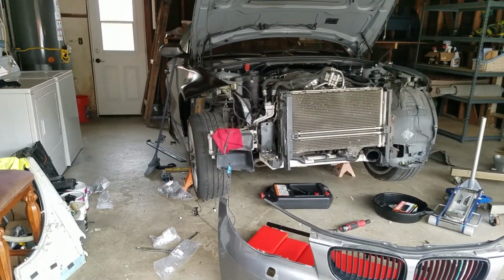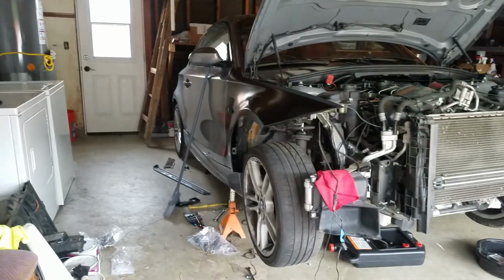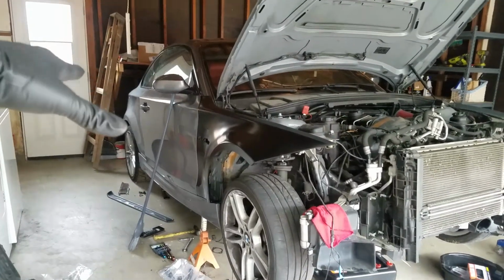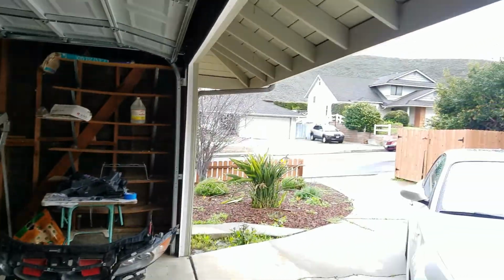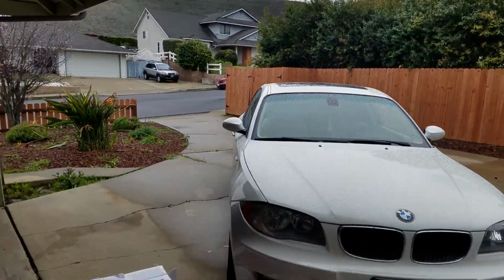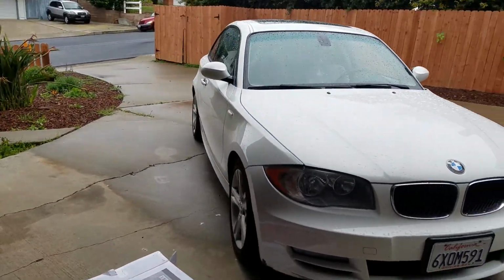So I'm going to go ahead and start talking about the car. Like I said, I picked this thing up for $13,900. I actually got it in San Diego. I'm over here in California, in the Santa Barbara area. This is the daily, a little 128i.